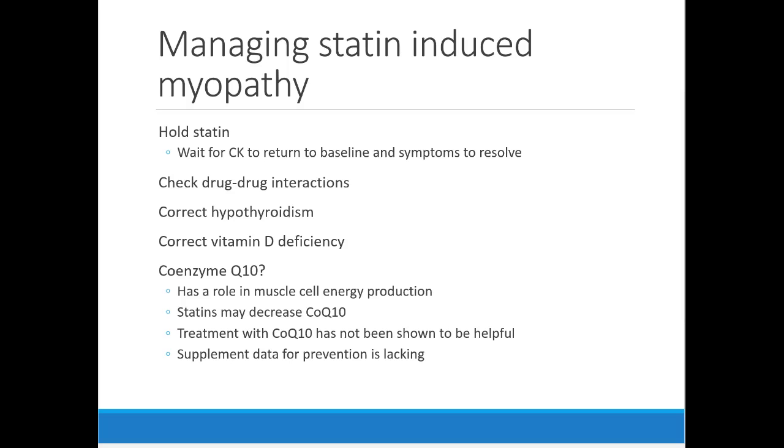Coenzyme Q10 is another kind of interesting one. The ubiquinone, which is coenzyme Q10 in the body, is endogenously produced, and it has a role in muscle cell energy production. Statins may decrease coenzyme Q10 production within the body. So it's been theorized that that could be a pathway towards causing myopathy. However, supplementation with oral CoQ10, like you'd get at a drugstore, hasn't been shown to be helpful. So we don't really know for sure if that's a logical, plausible reason for myopathy or not.